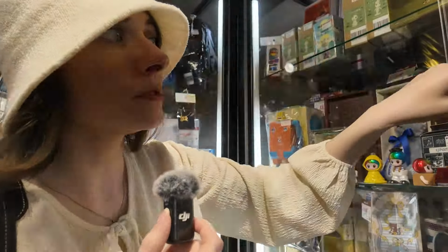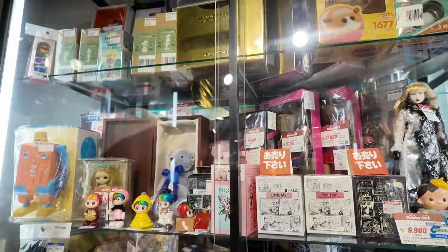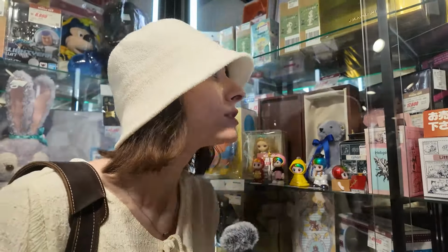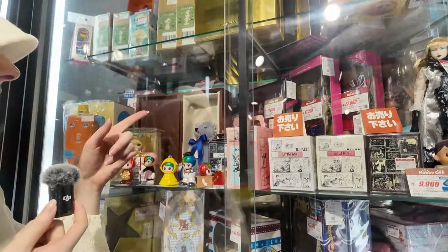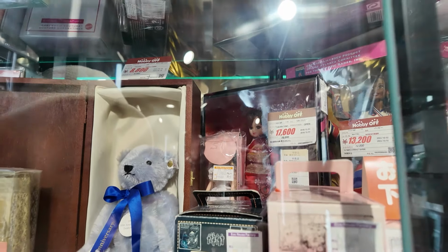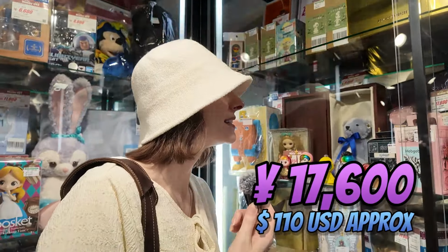We also have a lot of older Barbies in the background too, if you can see here, ranging from a really heavy price of like 13,000, 22,000 yen. Wow, that's also really expensive. I also see this one. I think it's Hana-chan. Hana-chan is like Japan's version of Barbie. And this one is roughly 17,600 yen as well.